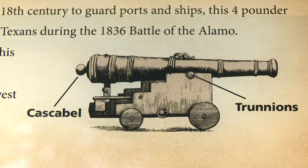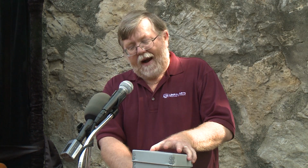And the trunnions were knocked off, the cascabel was knocked off, the vent was spiked with a nail so you couldn't fire it. And the barrel had been filled with debris and stones wedged in the barrel. We removed the stones, and a student in the lab was cleaning the barrel out, and she looked down the barrel and said, "Jim, there's something in the back of the barrel."